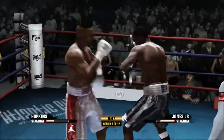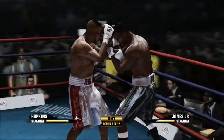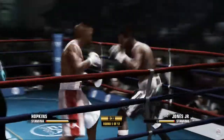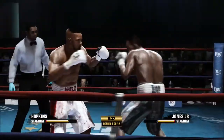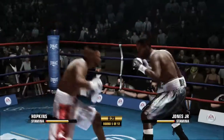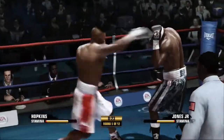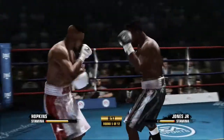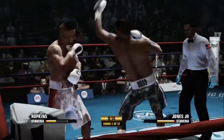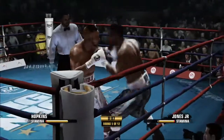Not an accurate hook at all. Some defense. Pace yourself. And now just wasting away some time with that clinch. Keep that head moving. Jones's punch didn't come close. Roy Jones Jr. with a left.